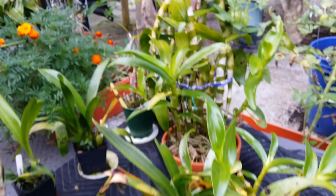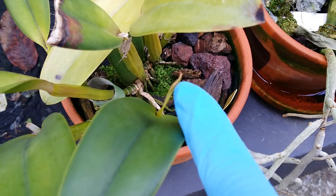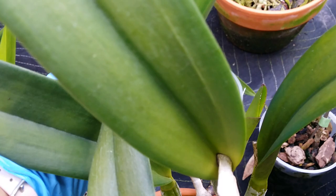And this one is a Sherry Baby, making new growth. And this Vanda is thriving here. This one has a sheath right there, but I don't know if it has a bud. I think this one aborted. Probably it aborted the sheath right here, but I'm not sure yet. Still have a lot of growing to do.